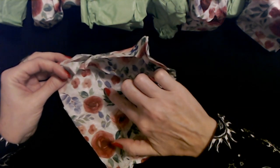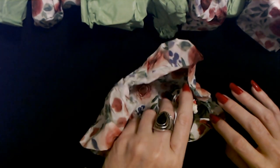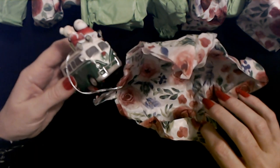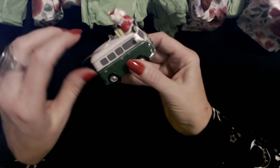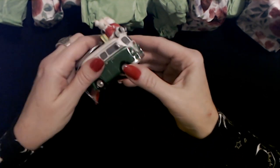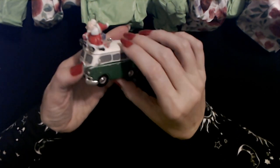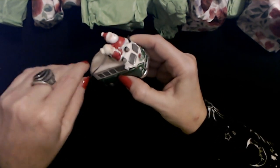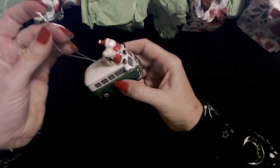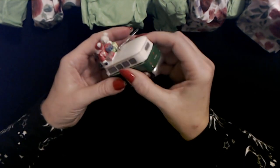Ooh. This tissue paper is beautiful. I love this. Oh my goodness. Oh no, it's Santa and Mrs. Claus on a Volkswagen bus. Where did you find that? That is so cute. Oh my gosh. That is too precious. Look at him sitting up there. And here's the little loop back here.